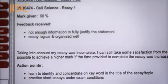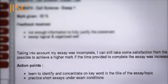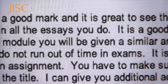That reflective journal is read by their personal tutor, and the personal tutor then comments on their reflective journal, providing them more of a strategic overview of how they can use the feedback they've received to improve future performance, therefore providing an overarching strategy throughout the entire academic process.